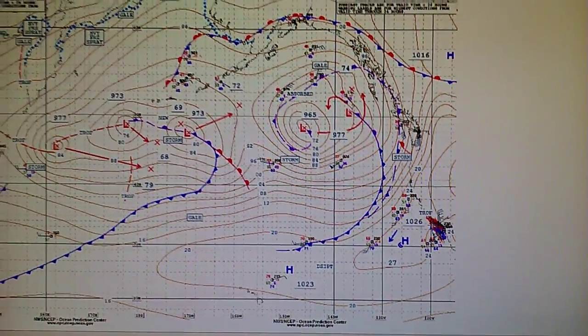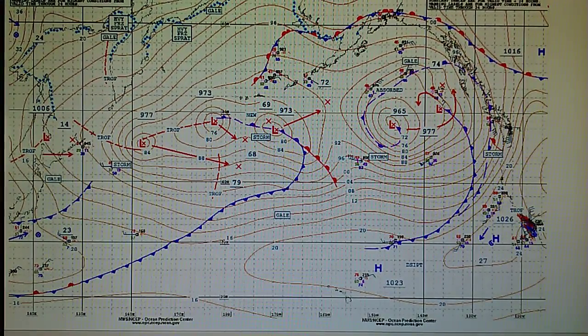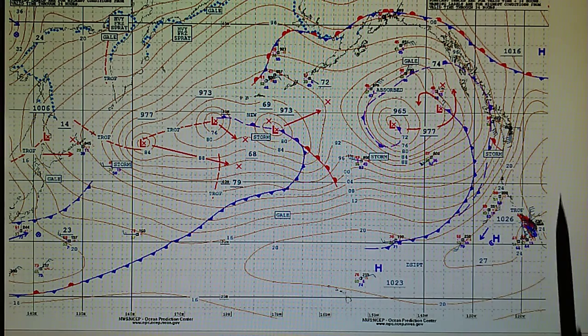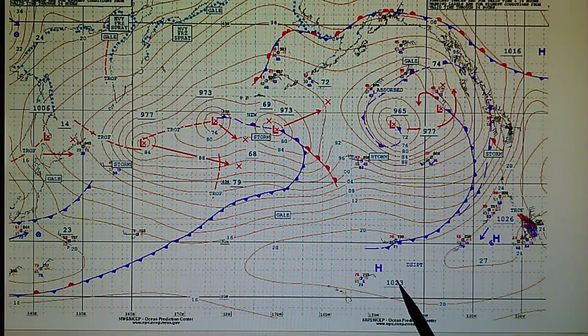All right. Okay, here's the surface analysis map, and we can see that Pacific storm right here, 965 millibar, with a cold front, and it's trying to move towards the west coast, but we have a high pressure set up here that's been installed deliberately to block this cold front. We've got 1,026 millibar surface pressure, and then we have a larger area of pressure right down here, 1,023 millibar. So that's all through here. And then we have LA right here, and this is the California coast, Washington up here.